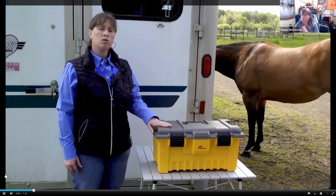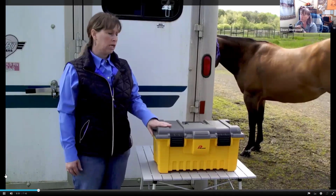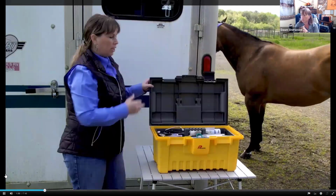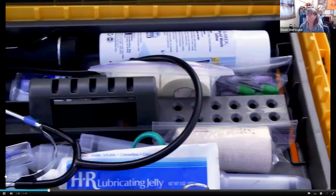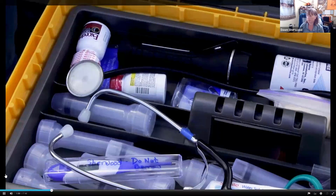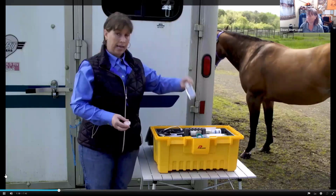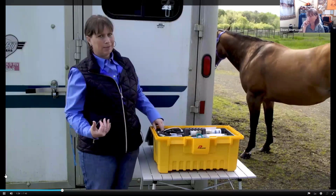You should go through your first aid kit once or twice a year at the minimum to make sure everything is stocked and that there is nothing that's expired. In this first aid kit, the one I keep in my horse trailer, not only do I have things that would function as first aid for horses, but I also have some things that would function as first aid for people. You know, I have Excedrin, Tylenol, things like that, hand sanitizer. So not only can I doctor my horse, but I can doctor myself if needed.